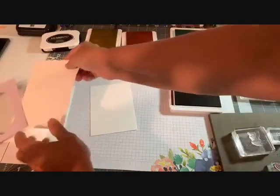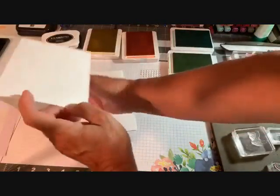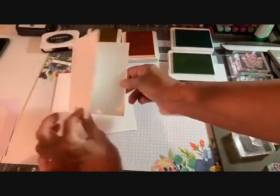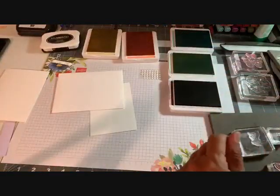Now we have our card. We have a Whisper White envelope, and then we have our card base, and it's 8.5 by 5.5 scored at 4 1/4. It will open like a book. All right, let's start to do some stamping.